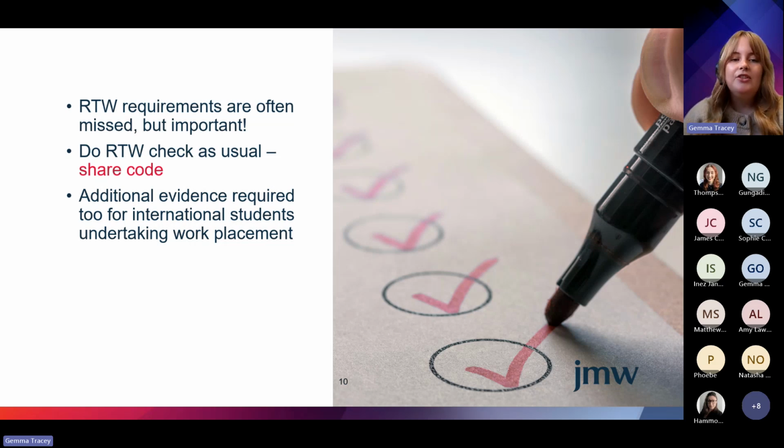Now, organisations offering a work placement must undertake a right to work check as usual. Now, we have an international student who is undertaking this work placement in the UK.